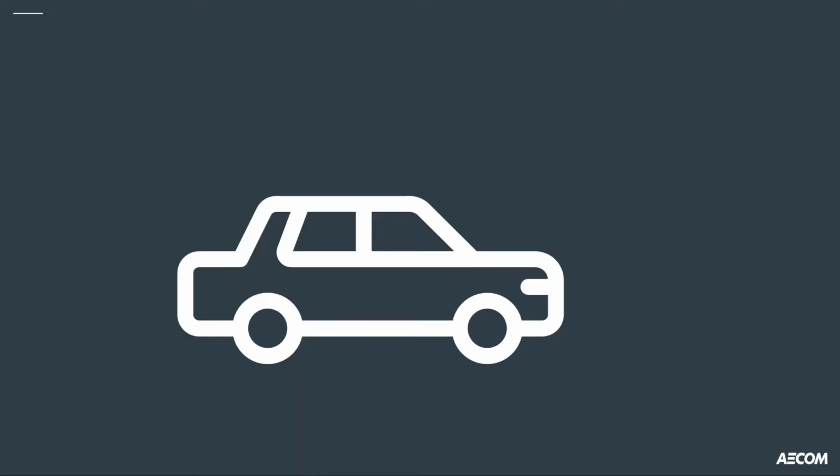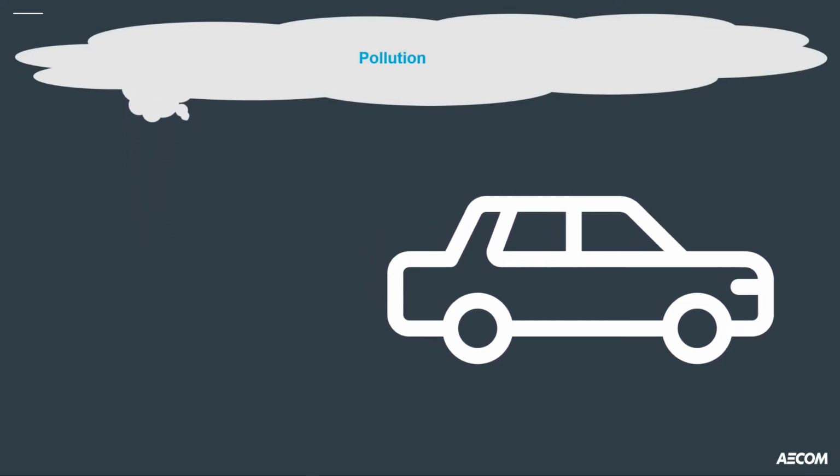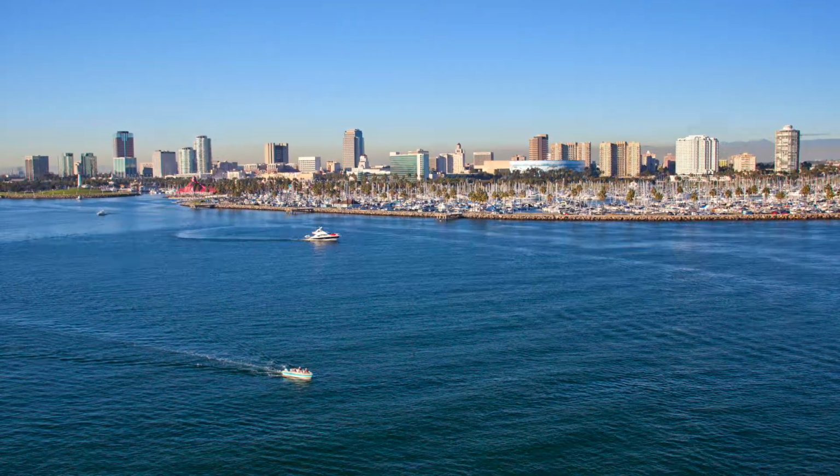However, people can produce both of these gases. For example, when a car drives along, it produces carbon dioxide and nitrogen dioxide, which creates pollution in our air. You can sometimes see this pollution in the distance, as in this picture.